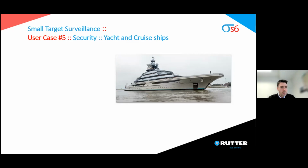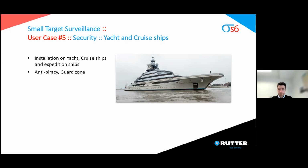Next use case is about security also. We equipped yacht and cruise ship, and also expedition ship, with our STS system. The main purpose of those installations is anti-piracy by using guard zone and to have a safe area where the operator and the captain know when a target, and especially a fast moving boat, is entering into the controlled area.